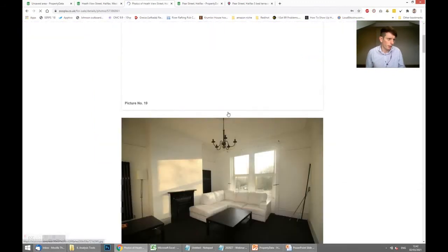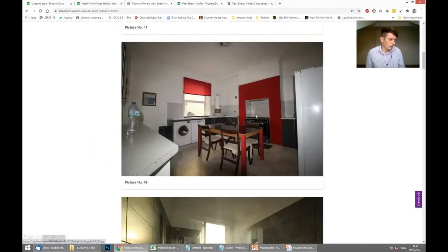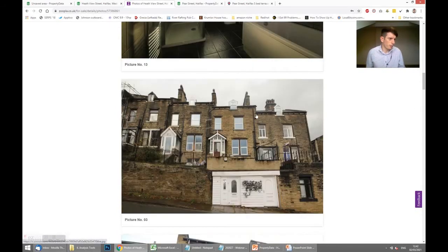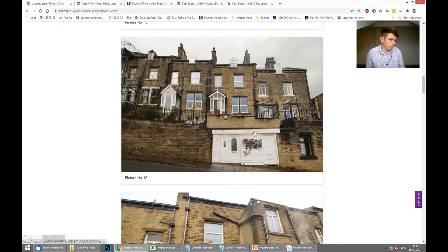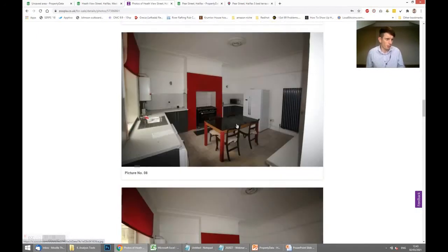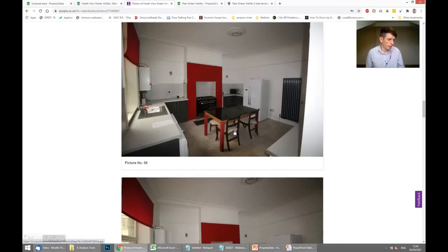Oh, and by the looks of things, we've actually got a 4-bedroom house. I'm just going to double check the description. So there, 4 bedrooms, 4 bathrooms, and there's a separate flat downstairs in the basement. So this could actually be a really good deal.